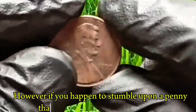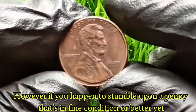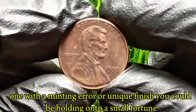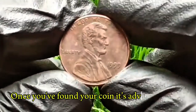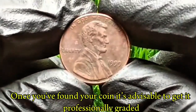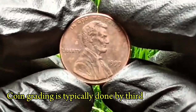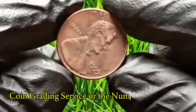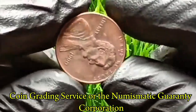However, if you happen to stumble upon a penny that's in fine condition, or better yet, one with a minting error or unique finish, you could be holding onto a small fortune. Once you've found your coin, it's advisable to get it professionally graded. Coin grading is typically done by third-party services like the Professional Coin Grading Service or the Numismatic Guarantee Corporation.